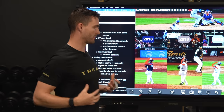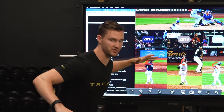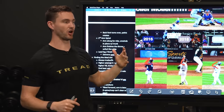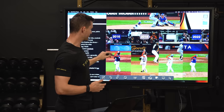So if you're able to be a little bit more upright, typically those guys can access their thoracic spine a little bit better from here versus when they're stuck down here. They can access their scap to actually tilt behind them when they're a little bit more upright. The arm's going to be a little bit more up and in external rotation at landing as well. So again, pros and cons.